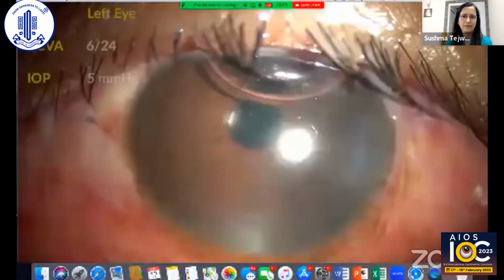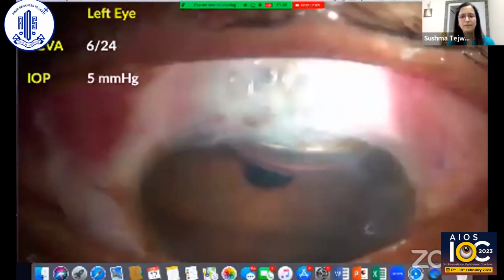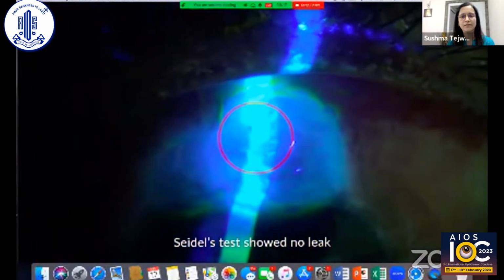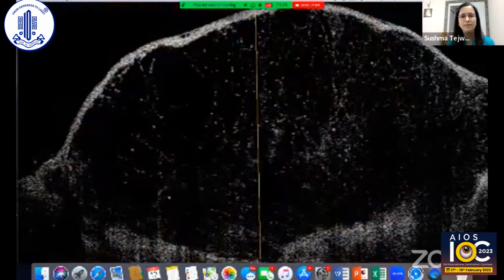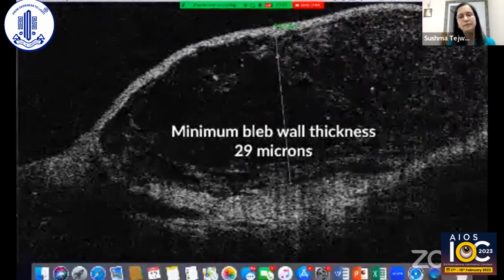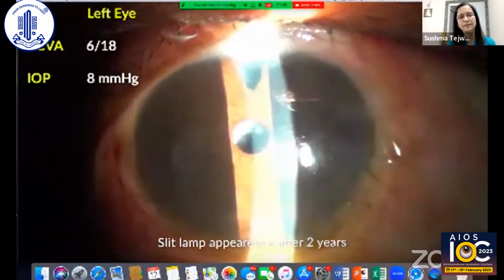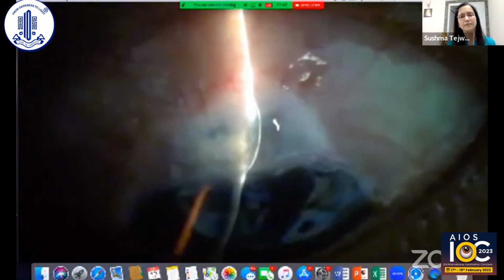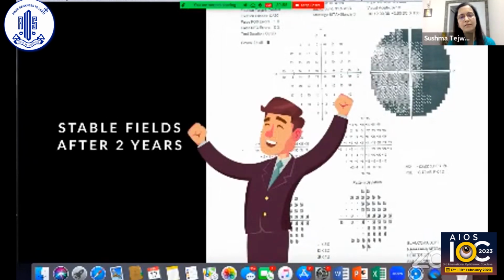On the first post-operative day, the patient was doing well with a quiet eye and a formed anterior chamber. A Seidel test was performed at 2 weeks to detect any micro leak and was negative. The fundus was clearly visible, the CD ratio appeared 0.6 with pallor, and the bleb OCT was carried out again that showed a shallower hyporeflective space with a somewhat thicker bleb wall. At 2 years follow-up, the bleb maintained filtering function with a deep anterior chamber. The intraocular pressure remained in the range of 5 to 10 mm of mercury and the visual fields were stable. Thus, with early identification and proper intervention, a young patient was saved from a devastating outcome and potential blindness.